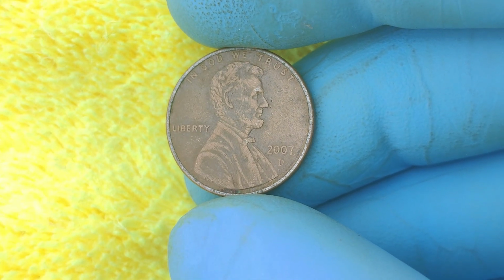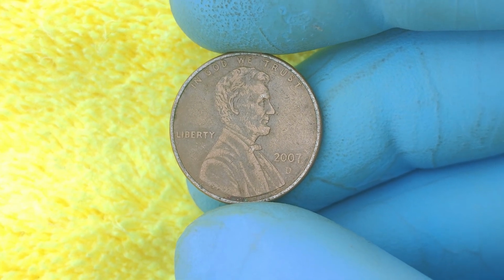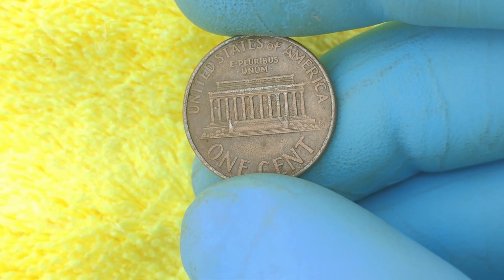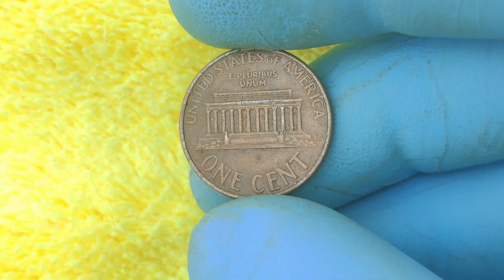Take a closer look at that small copper-colored coin. Check the date. Look for the tiny D mint mark. Examine its shine, its details, its uniqueness.